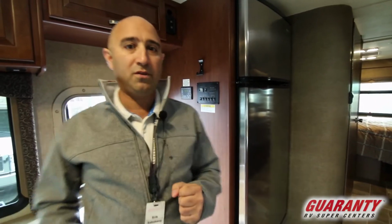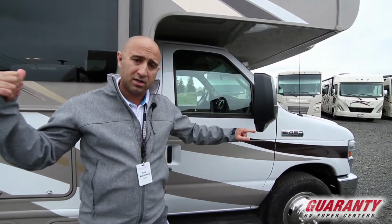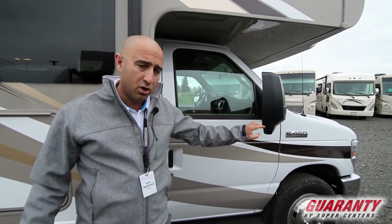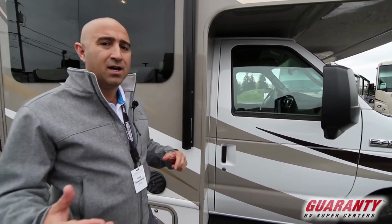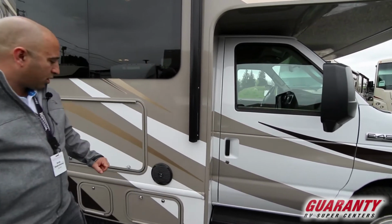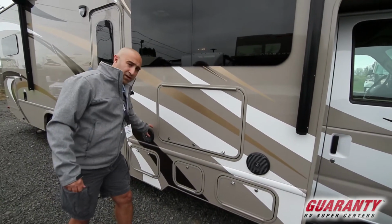Let's go have a look at the wonderful exterior. In addition to the leveling jacks that we talked about just a moment ago, we do have backup or side view cameras on this coach as well. Again, a feature that's not common on Class C's, but this one, as I said before, is literally loaded. As we work our way around, you are going to have outdoor entertainment. These are marine grade speakers that are already fitted to the coach.